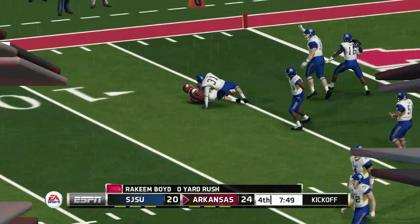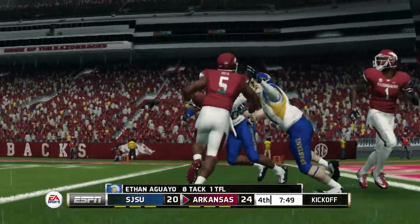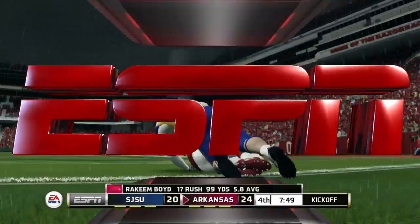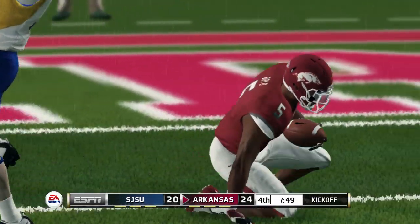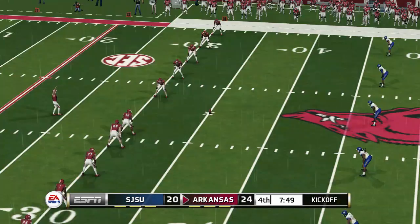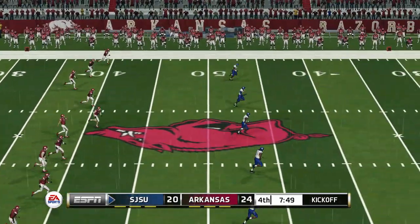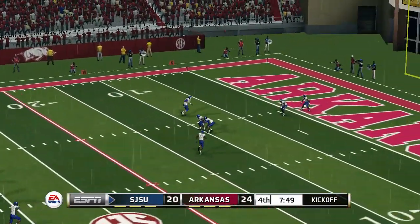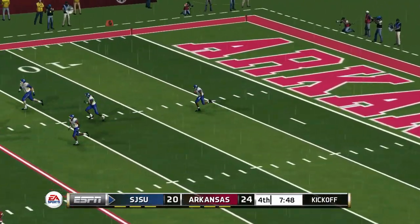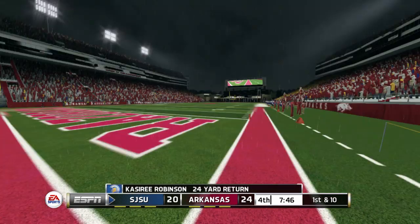Unable to convert that two-point conversion on the ground. Looks like they're ready for the kick. Excellent kick. He's to the 20, and he's tackled at the 22-yard line.